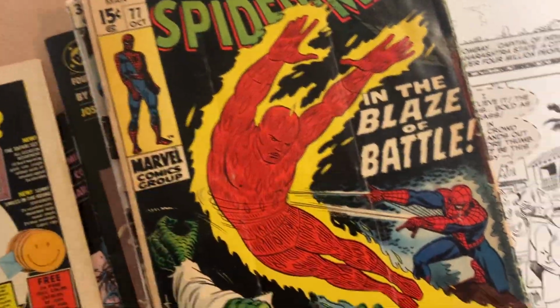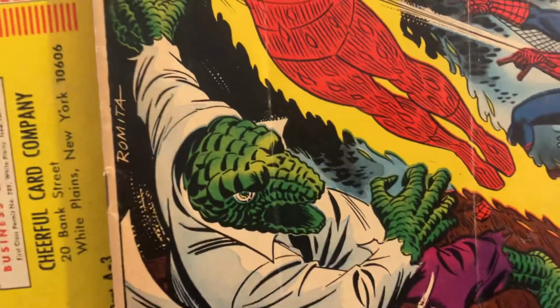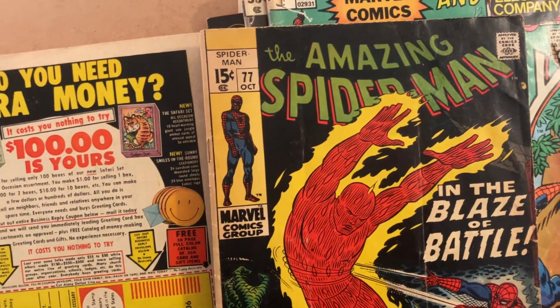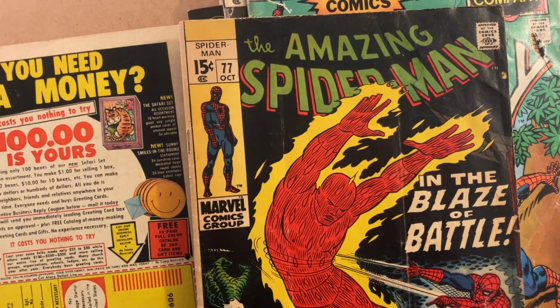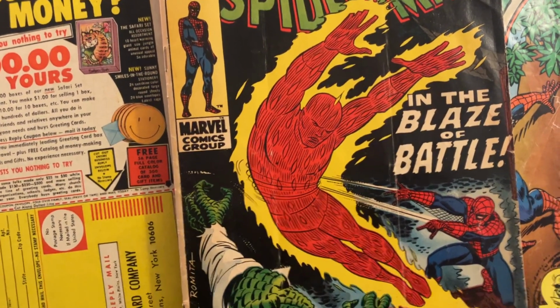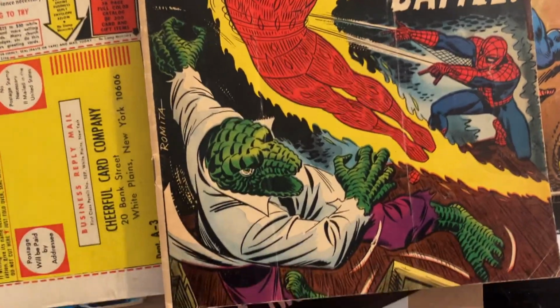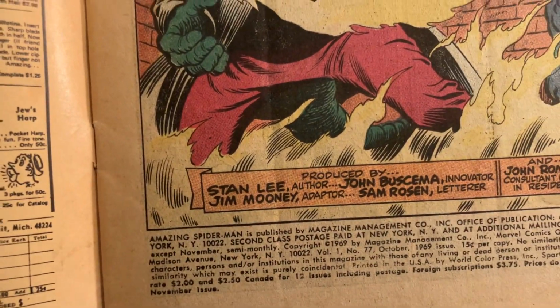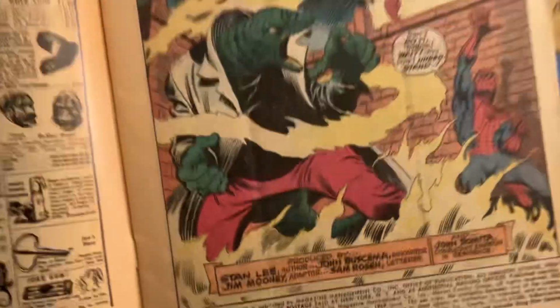This is another Romita cover from earlier. This is part of the batch of comics I got, as a kid, in a box full of old comics, including Marvel comics. Only the cover is by Romita, though, and the insides are by John Buscema and Jim Mooney. Still a good story.